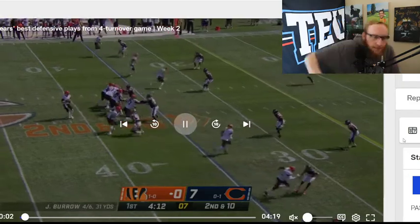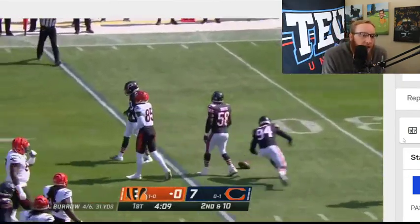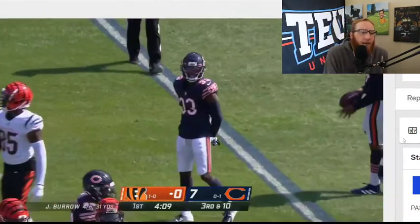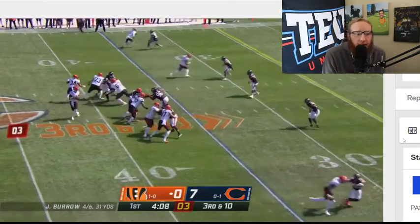Here we go. First play up. Tries to just hit his wide receiver. Who was that? T. Higgins. On the left side, comeback route. Unfortunately, defender draped all over him. That's just a simple incomplete pass.